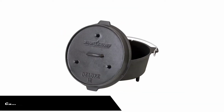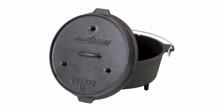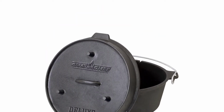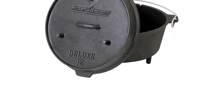Number 4. Our fourth best pick is Camp Chef Seasoned Cast Iron Camp Oven. Heading for the great outdoors, this camp-style uncoated cast iron Dutch oven has feet to raise it over hot coals, and the flat lid is designed so you can place coals on top for heating on top. The tight-fitting lid keeps moisture in during cooking and can also be used as a griddle.